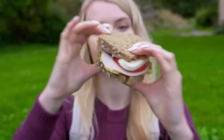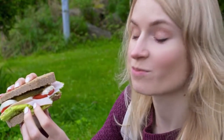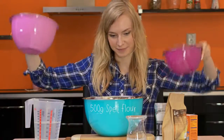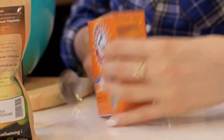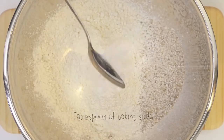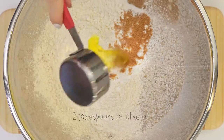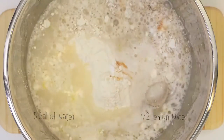Next we're making this delicious spelt bread sandwich. I'm gonna show you how I make the most tasty and quick bread from scratch. Put 500 grams of spelt flour into a bowl. I'm using a mix of finely and coarsely ground flour. Add a tablespoon of baking soda, a teaspoon of sugar, I'm using coconut sugar, a pinch of salt, 2 tablespoons of olive oil, juice of half a lemon and 5.5 deciliters of water.